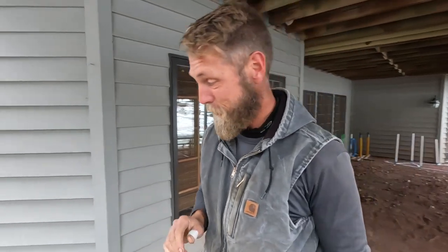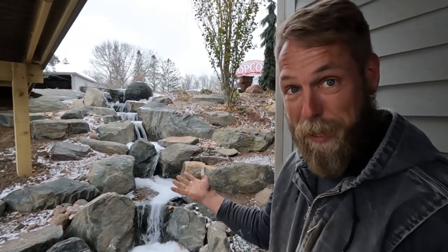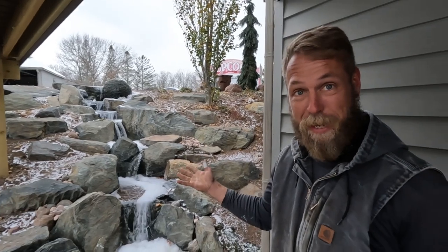I want to give you guys the first look at this new incredible waterfall. Now, weather has changed just a little bit. We've definitely dropped about 25 degrees and there are snowflakes flying, but as you can see in the waterfall behind me, we are already starting to get ice castle formations.